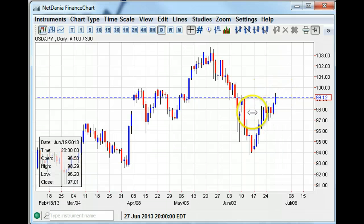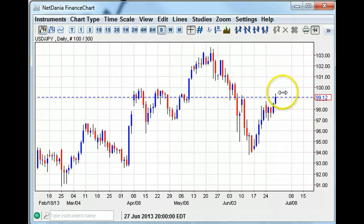On the other hand, if it doesn't break the 100, you could have a very nasty little rejection and effectively a formation of almost a head and shoulders pattern in one way that could then take us right back towards a retest of 95. So this whole 99, 100 is a very, very critical level.